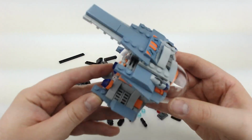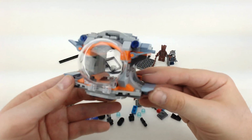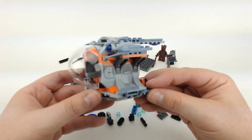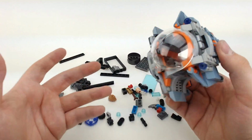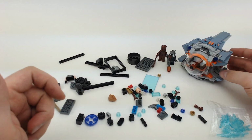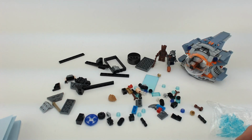All right, seems like I'm pretty much done with this guy. Pretty nice. I like this one. On the box, it looks pretty small, but it feels bigger, and there's a lot of parts in it, so this one's pretty fun. I'm going to tuck that guy in the corner.